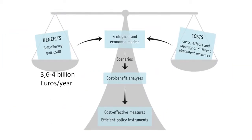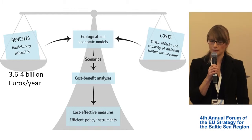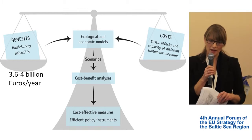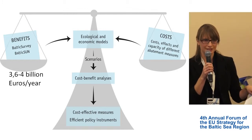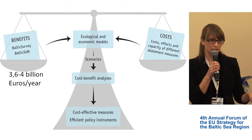And when you aggregate the people's willingness to pay, you come to a figure between 3.6 and 4 billion euros annually. But the study also shows not only the values in monetary terms, but also other interesting results, such as that every second person has experienced eutrophication personally, and that people are on average willing to pay for an improvement. So what about the costs then? Let's see.